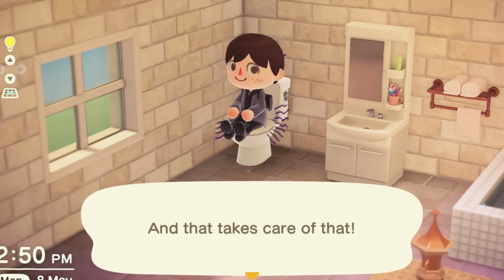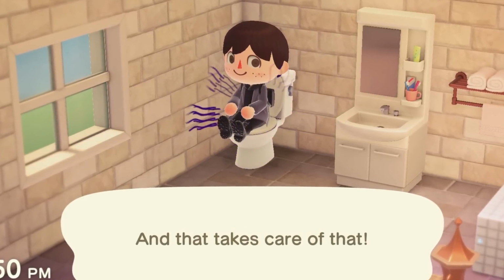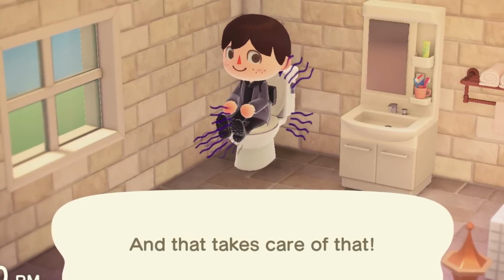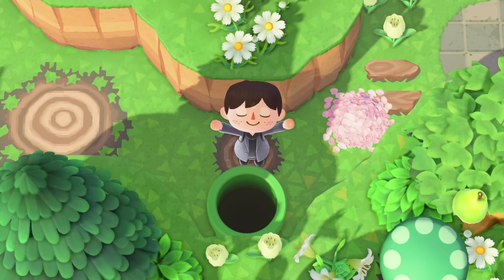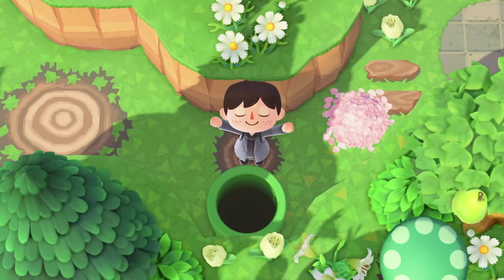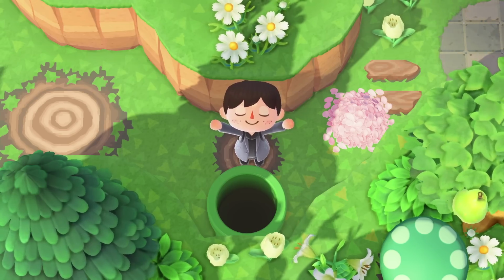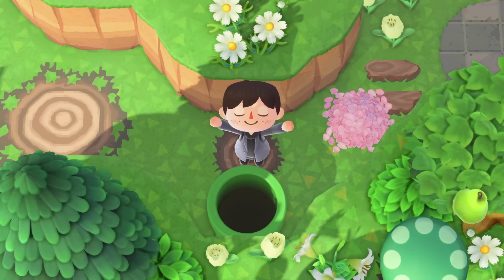So yes, it's true, you literally can poop in Animal Crossing New Horizons, which is something I never really expected you'd be able to do, honestly. Did you also know that you can use Mario pipes to go inside of buildings? These won't just teleport you around the island, you could put one of them inside of a house and then it'll take you inside of a building, which can be a really great way to get there super fast.